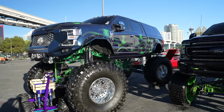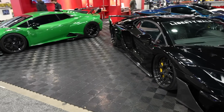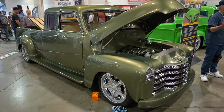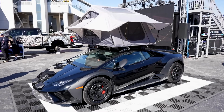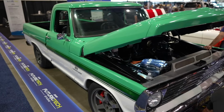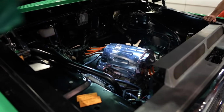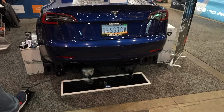I was barely able to scratch the surface just spending one day here at the show. There were trucks that were insanely tall with matching Radio Flyers. You had exotic cars as well as classics and dedicated racers. Where else are you going to see a Lambo set up for an overland camping adventure? There were engines of all sorts as well as a lot of electric vehicles with no engine at all. And if the quiet of that EV bugs you, there's even electronic exhaust tips.